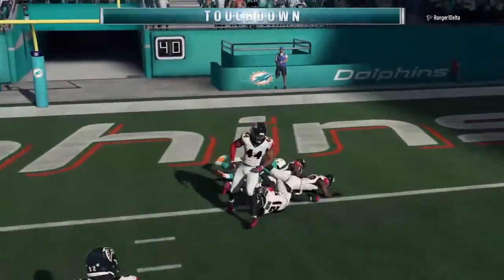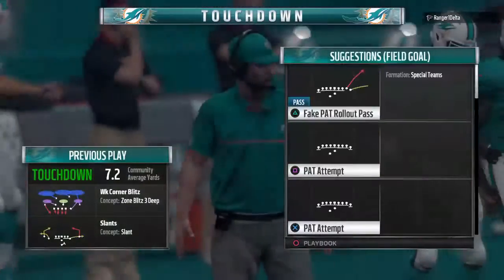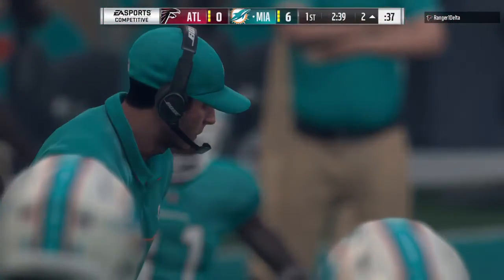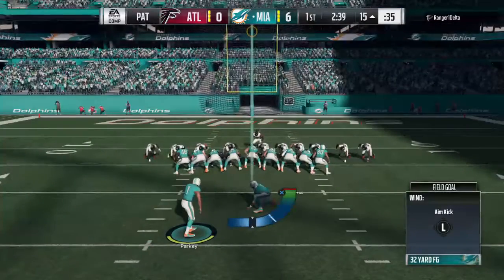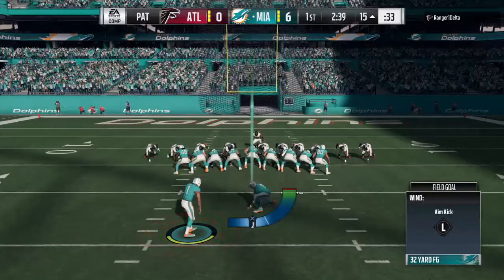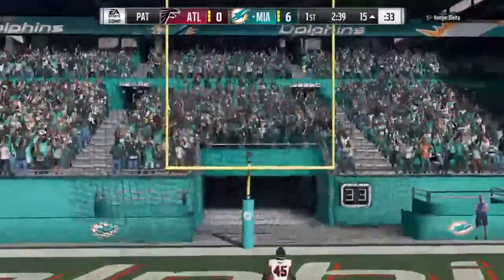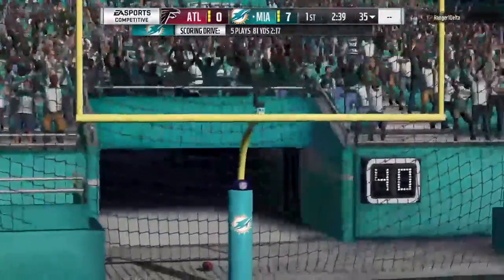And he'll take this into the end zone for a Dolphins touchdown. Devontae Parker from 10 yards out. And the Dolphins take it right down and score on the opening drive. And that makes it 7-0 Dolphins.